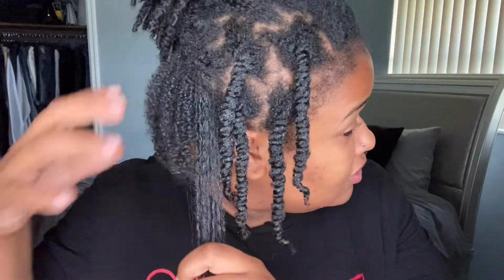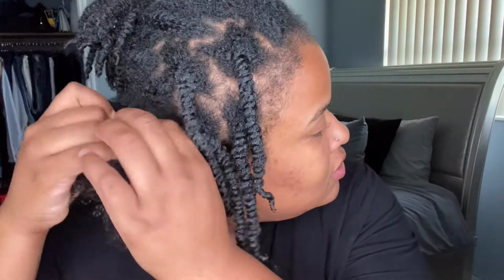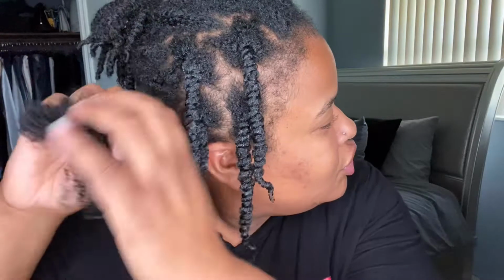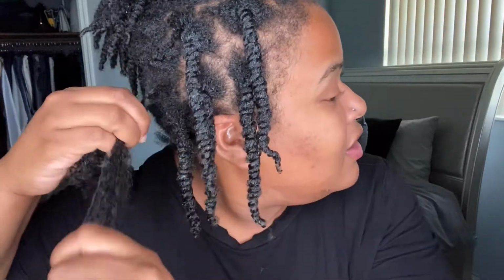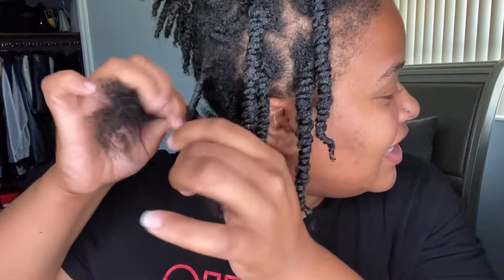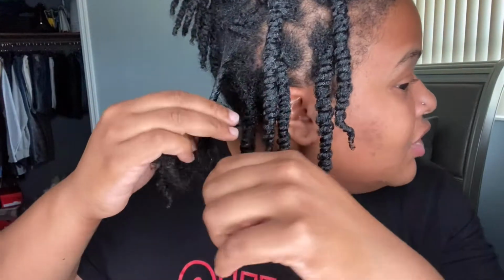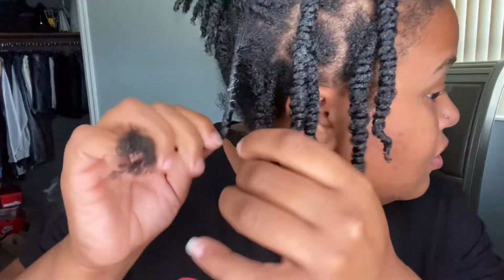But let me twist this. Y'all, can you see that? Like that? And my hair is so... Let me just twist this. I just do a two-strand twist after I've applied the product, and I kind of pull down. I hope y'all can see, because I can't tell what I'm doing. Well, I can feel it, but I just want to make sure that I'm in view of you all.